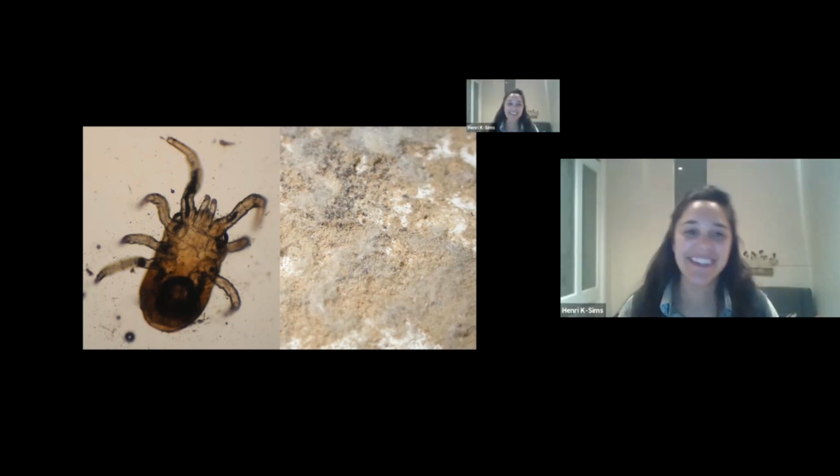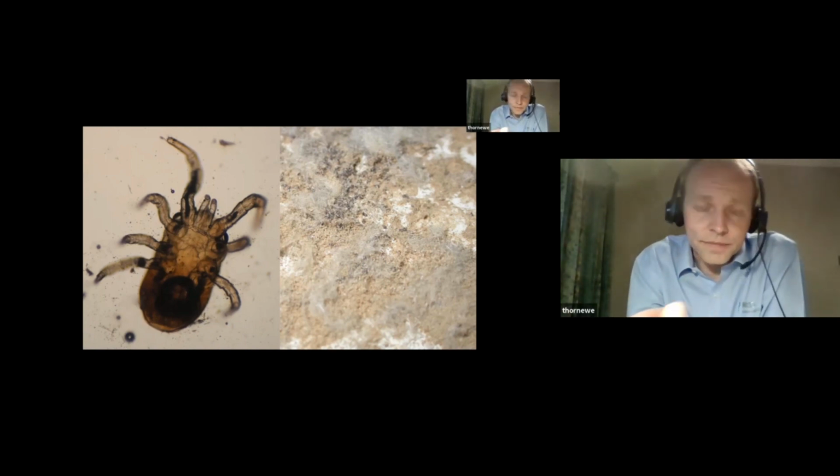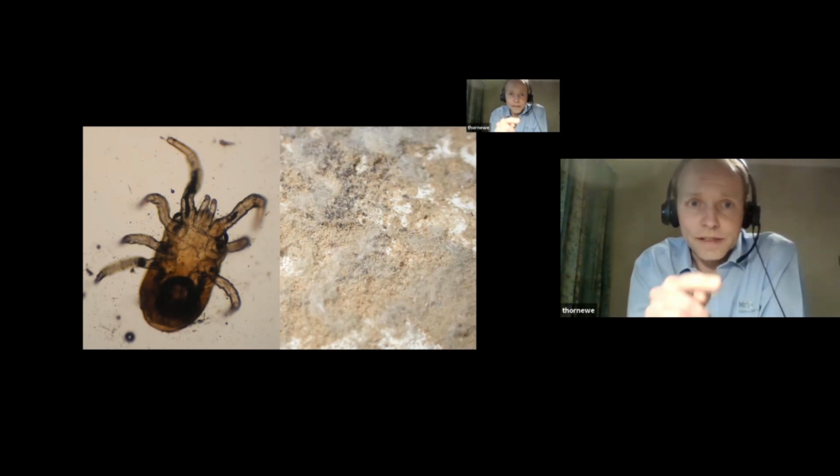I'll find it. But basically, the picture on the left shows a red mite under a microscope. You can see it's got its 8 legs.